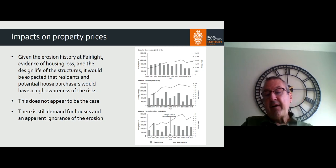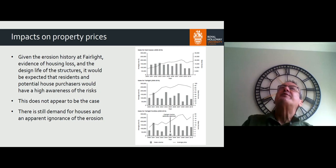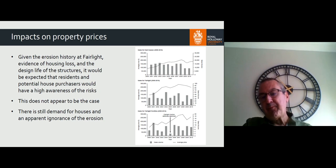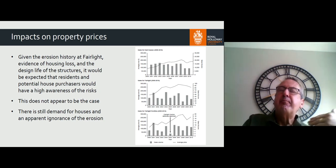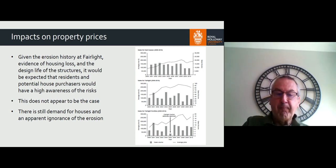And again, at the right-hand side of that bottom graph, you see that line dips in 2009. That was the point at which final construction started on the main areas. So there's a direct correlation here between house price and when defences were approved and when construction started and people began to feel more secure. So there was still demand for houses there.